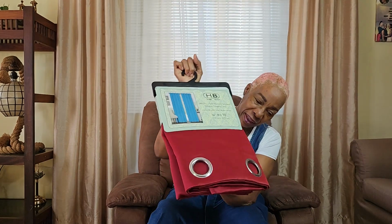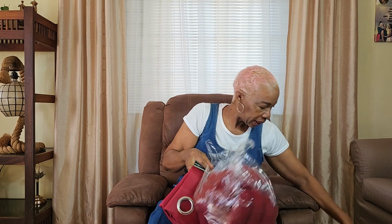Alright. And then, hold on, what is next? Oh, I bought these two pieces of curtain, because I'm not putting up my red curtain, you know. That's how we're gonna do it. This is kind of a brick burgundy color. See that? Yeah, and it would look nice with the pink.